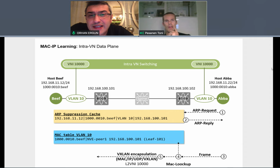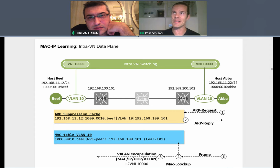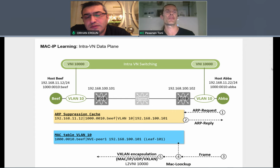No, actually, the control plane learning is the only way to learn a remotely located host. We don't learn from the ingress VXLAN encapsulated packets, we don't do MAC address learning. So we don't do data plane learning from the remote VXLAN encapsulated packets. Locally attached sites, data plane learning, of course. Yes, precisely. Then we learn the MAC address and IP address information from the ingress packets or frames.